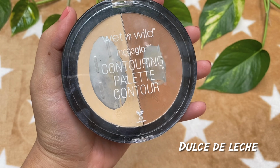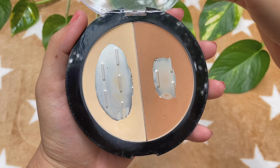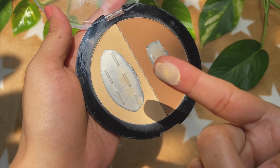Next one is the Wet n Wild MegaGlo Contour Palette, and by the condition of this product you can say how much I love this. I used to carry this everywhere I go. The packaging is a bit flimsy, it's not that great, but the powders are really nice.